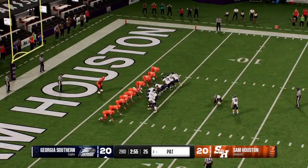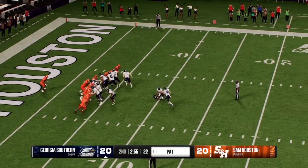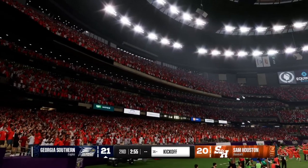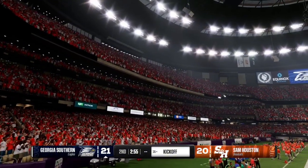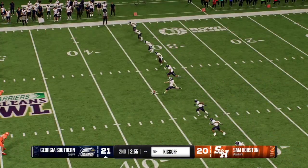Lining up for the PAT. And the extra point puts them on top by 1. They put together an 81-yard drive, and the points come on a pass from 39 yards out. Almost ready to kick it away after scoring the touchdown.